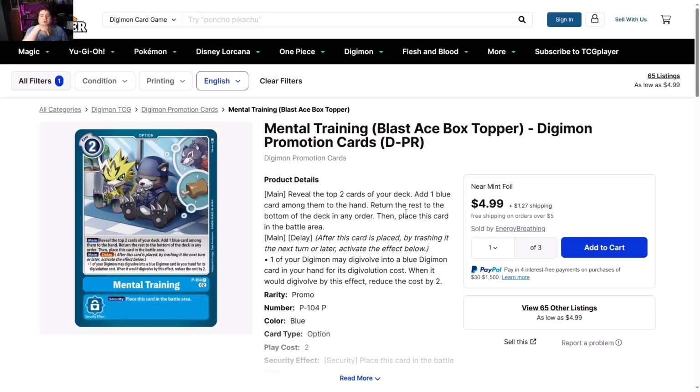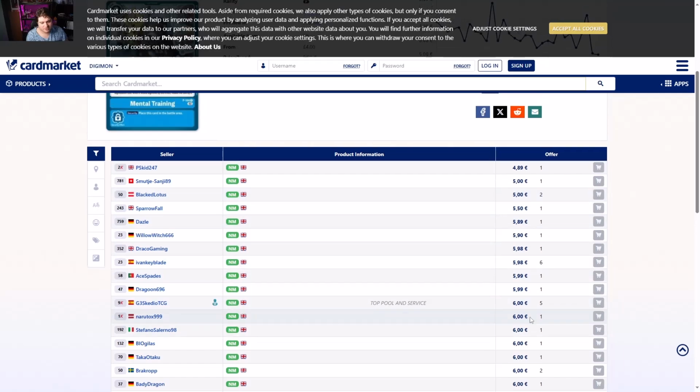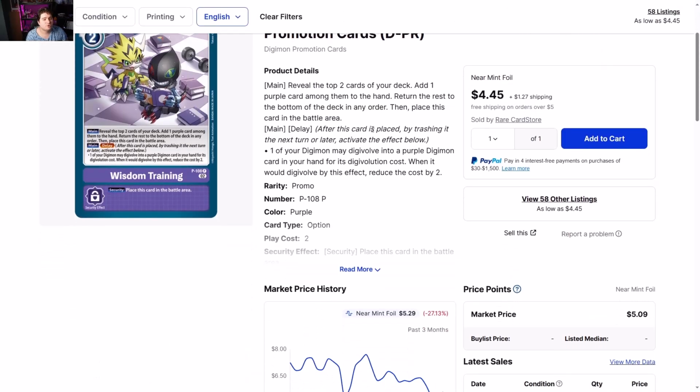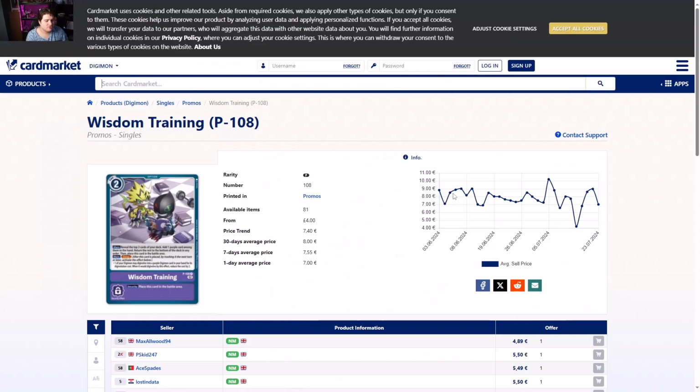I know a lot of players are starting to pick these up, and it was starting to be looked at. But, you know, got €5 to €6. Just wait it out if you guys don't have this, unless you're planning on playing competitively. Wisdom training, same thing. It's in the $5 range, which isn't bad. Could be a lot worse. Europe side looking like €6.